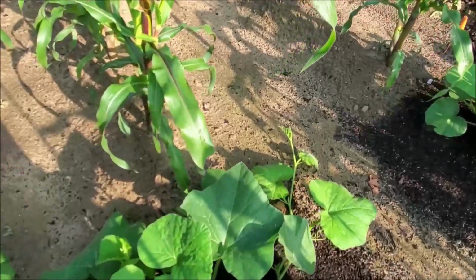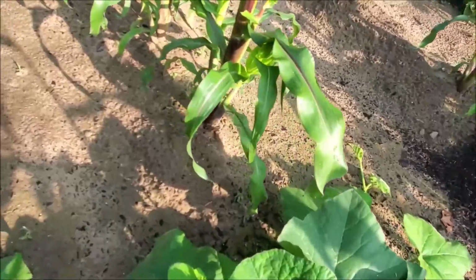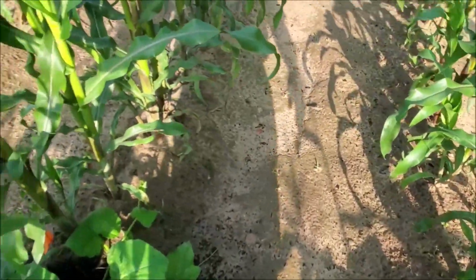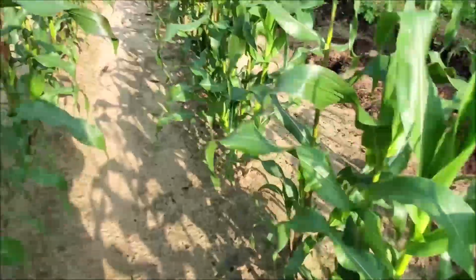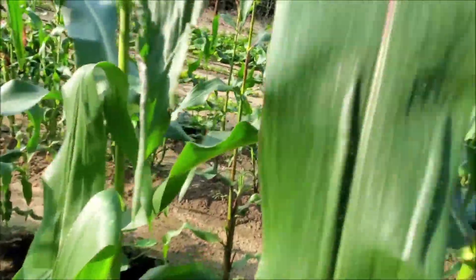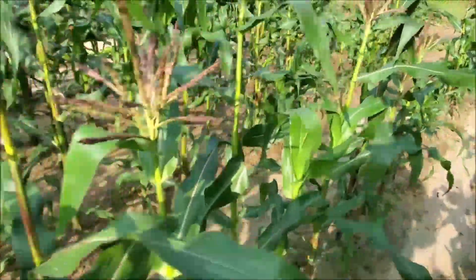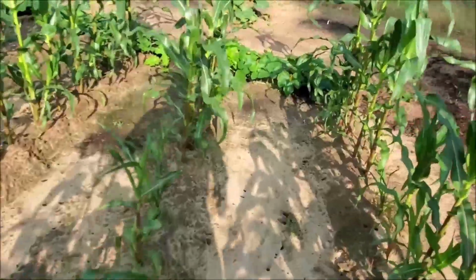Now we have our other squash here, our butternut that's running in here, and it's going to take over. And like I say, the corn should shade it enough that it ought to do real good in the heat. We have two kinds of corn. The squash kind of separates it. We've got a candy corn and peaches and cream, and you can tell that there's a difference between them.